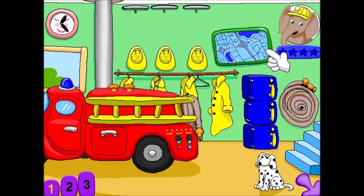Help the bears get on the fire truck by playing the memory game. Just listen to my instructions, put on your fire hats, and get ready for some fun. Click around the fire station to find the hidden pictures. Every time you get a correct match, you'll help another little bear climb on the truck. Just click to find the matching letters.